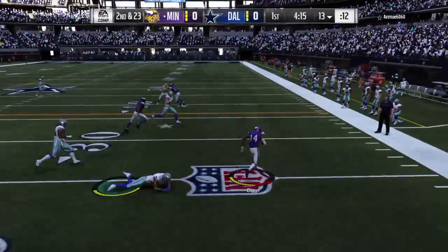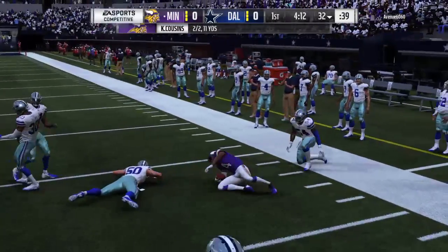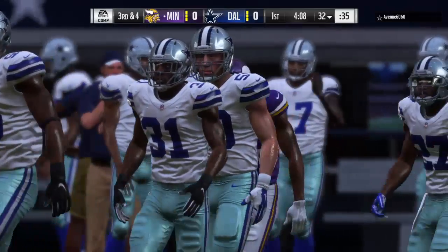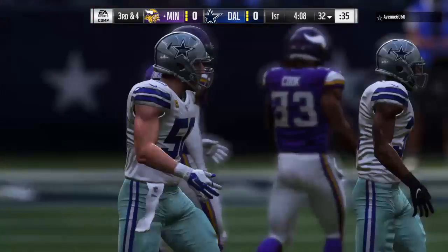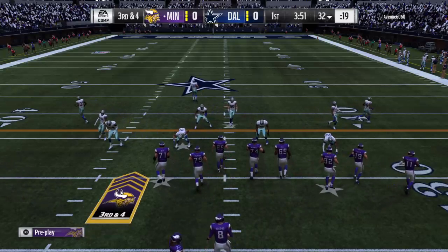for a loss of yardage. And he's got it complete to Stefon Diggs. And he's able to get out to the 32, brought down there. A nice pickup there, 19 yards. And they're set up better for third. And they'll look to avoid an early 3 and out here on 3rd and 4.